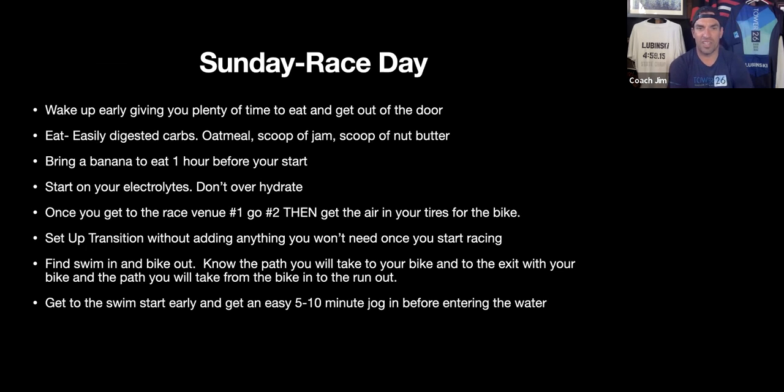So all of us have our electrolyte drink of choice. Don't overhydrate with straight water. You want to stay on top of the electrolytes, aka salt, so you keep that in your system, and it better hydrates your body, all that liquid you take in, as long as you stay on top of electrolytes. So sip on a bottle with electrolytes in it.